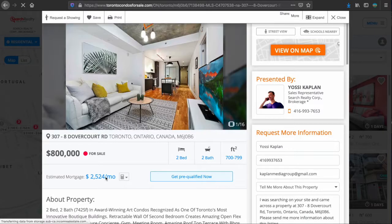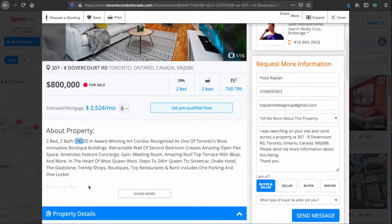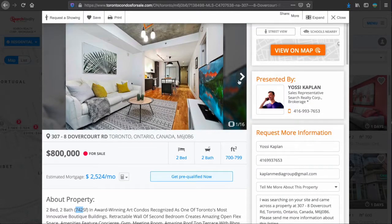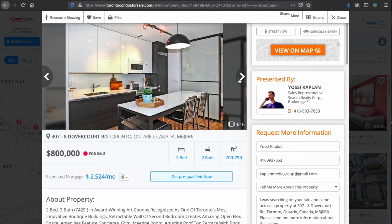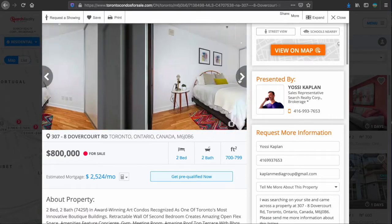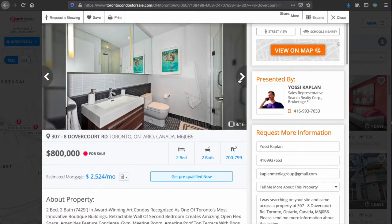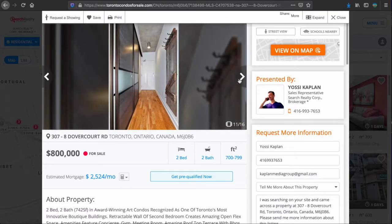8 Dover Court, that's the art studios or the art building, 742 square feet, 2 plus 2, asking 800,000. So that's a bit more expensive actually than the Carnaby. You can see the building, it's very, very nice. The unit's a bit narrow, but it's absolutely gorgeous. And that's what you're getting for 800,000, or for whatever you can negotiate, of course.